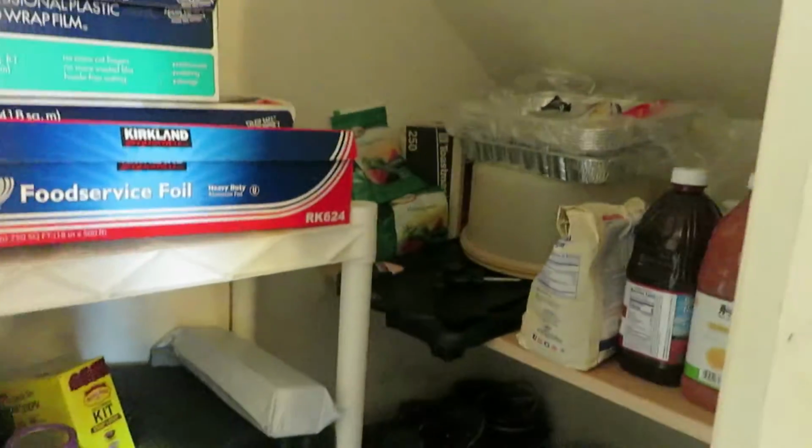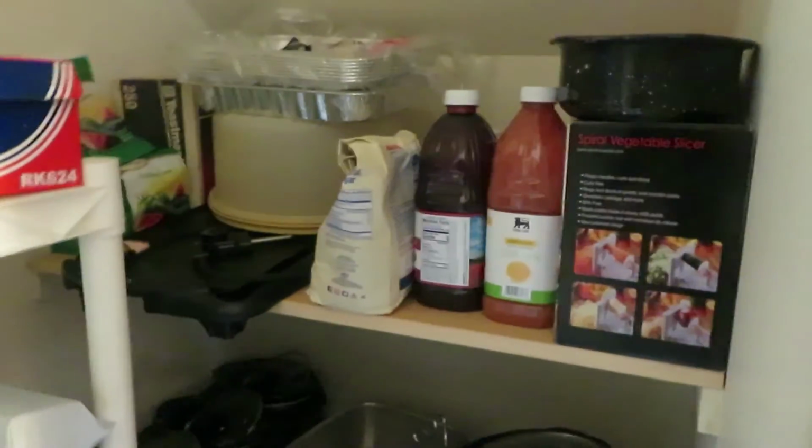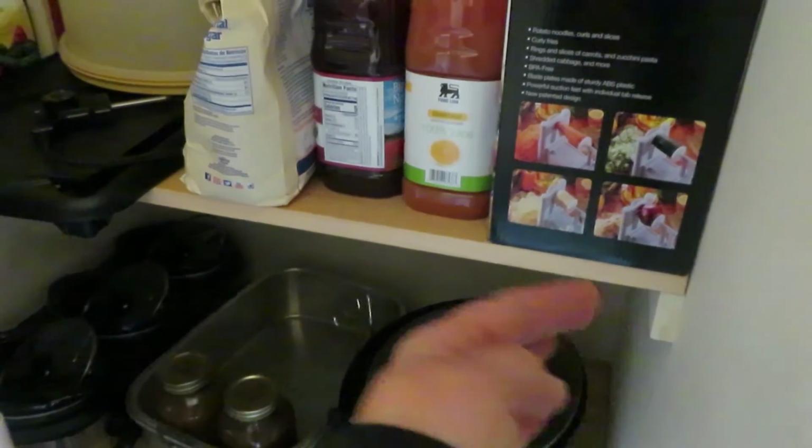These will stay, this will stay. And then over here, I have a pantry here. Please don't judge me. It's kind of a mess, but you know, I do the best I can with what I got. So these shelves were really short, so I had Steve extend them out.